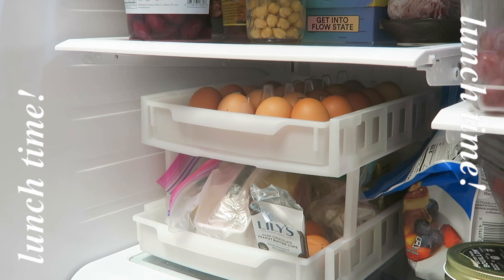And I'm gonna help my mom make lunch because today we're going to be having Japanese breakfast for lunch. It's one of my favorite meals ever. It's just miso soup and rice and some eggs. So I'll just go ahead and show you guys that now.